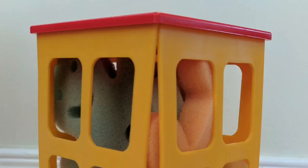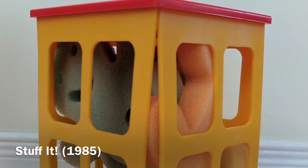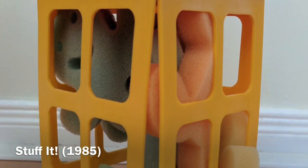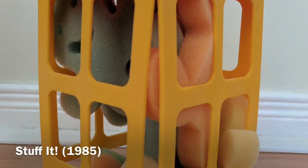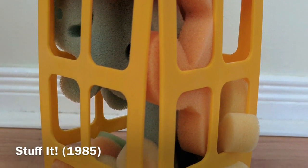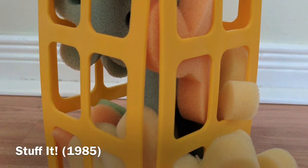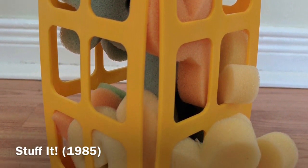You can't have a game whose sole function, unique playable moment, if you like, doesn't happen. It's just, I don't know. And it really is a shame, because when you see this game's mechanism work the way it's supposed to, it really is pretty fantastic. And I'm almost certain that the original Lakeside Stuff It version would have worked exactly like this with its chunkier foam men.